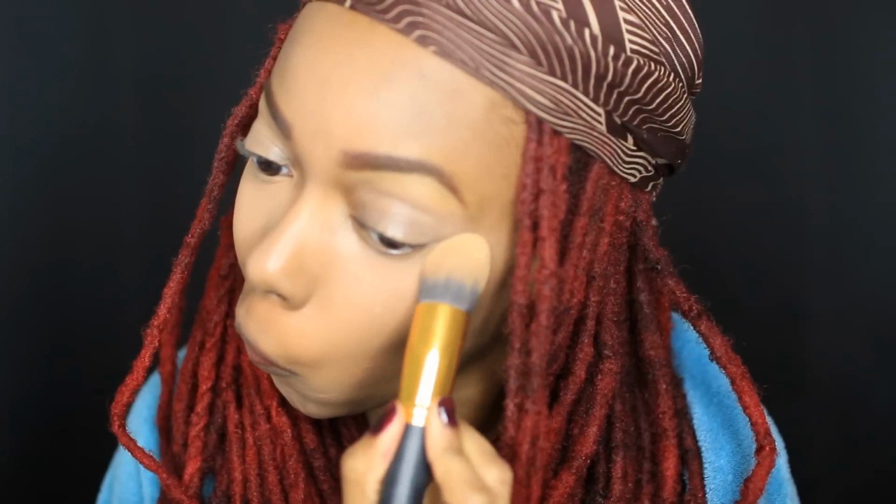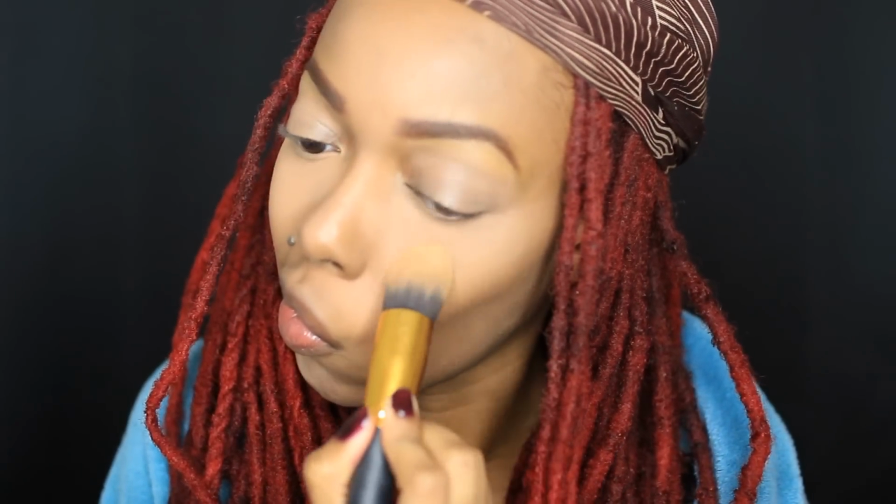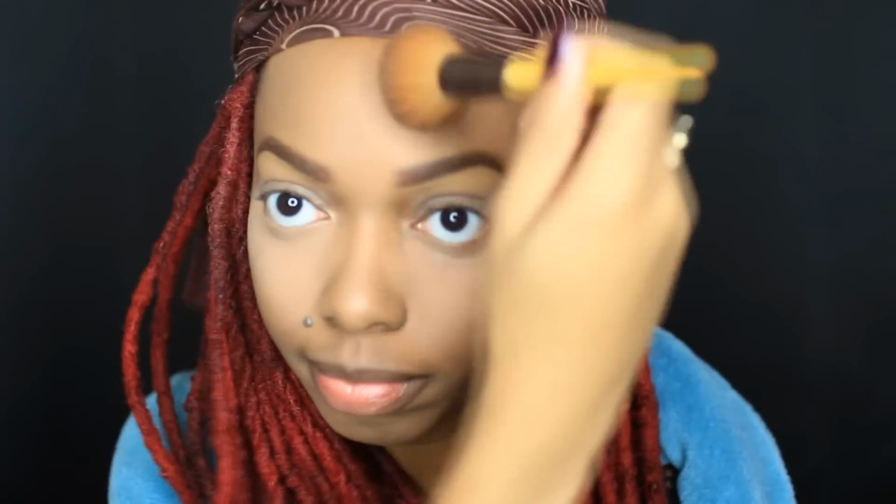And now I am going to set my concealer. Make sure there's no creases. Make sure everything stays in place. And then I buff away any excess product. And it leaves my face all highlighty.